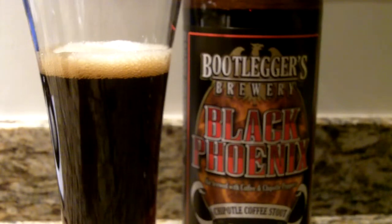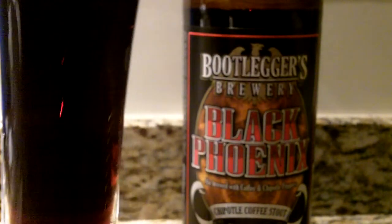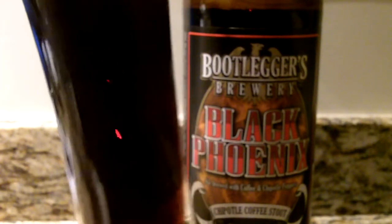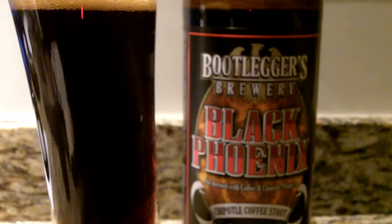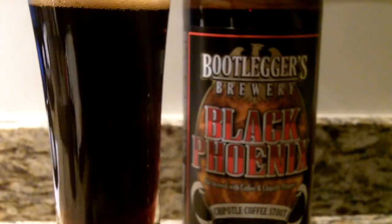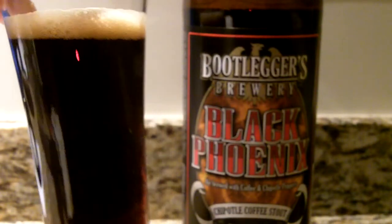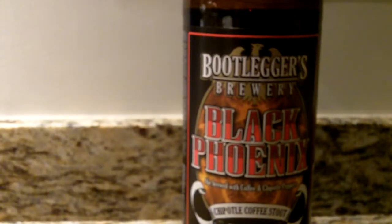So here we go with the Black Phoenix from Bootleggers. They just recently collaborated with the brewery on a Chocosaurus rye beer, which is quite delicious, I must say. Now this one comes on brown, dark, cola-ish. It's got a little espresso head to it. Now let's see what the flavor and the aroma give us.